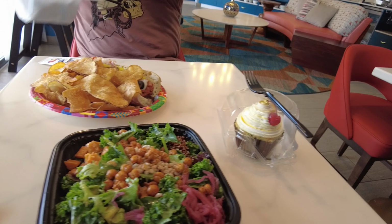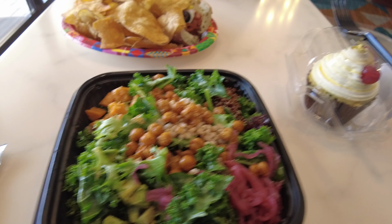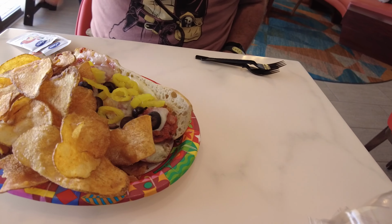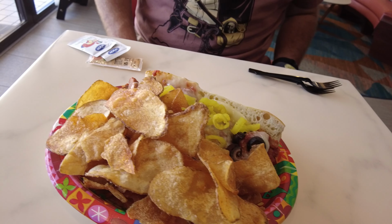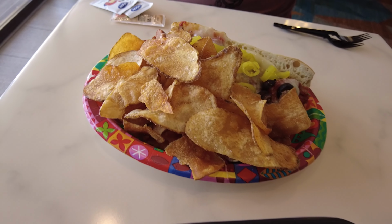Got a meal here from the Contempo Cafe. We got a power kale salad and a Dole Whip cupcake because it's all about balance. I forgot to tell him no olives. And Kevin forgot to tell him no olives with his meatball sub with chips.